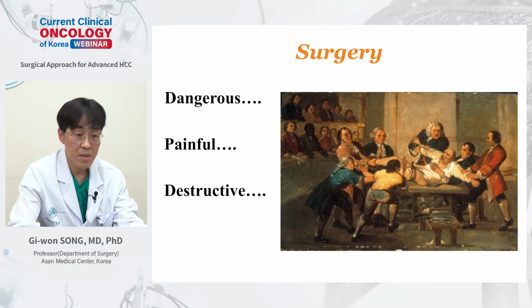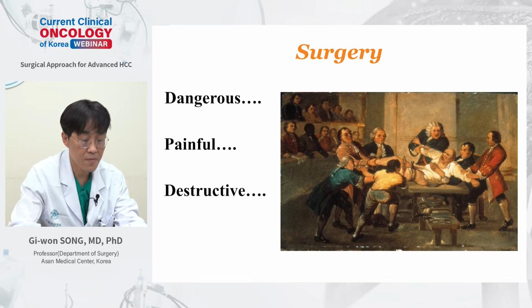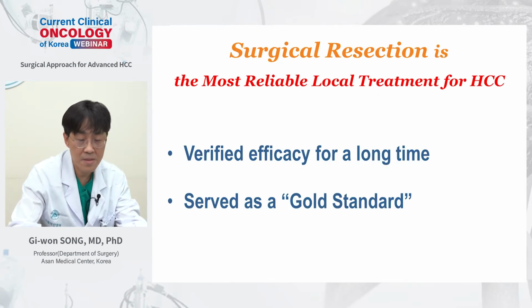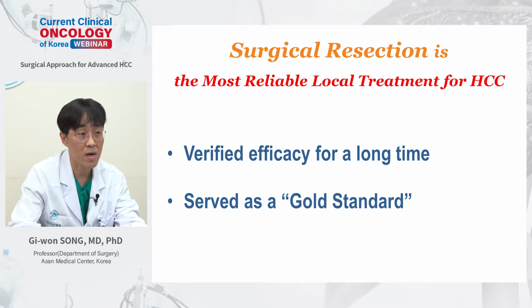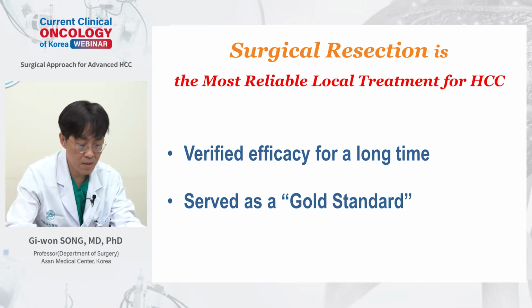What's your first impression about surgery? Dangerous, painful, destructive? However, surgery is not dangerous from the viewpoint of the surgeon. Surgical resection is the most reliable treatment option for hepatocellular carcinoma. It has verified its therapeutic efficacy for a long time and served as a gold standard of treatment for HCC.